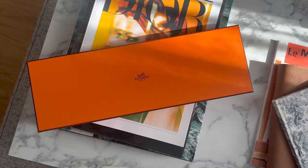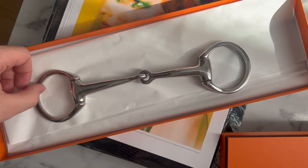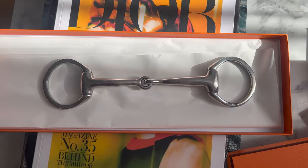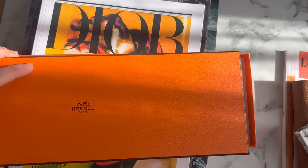I got three orange things to show you today. So what do you think is in here? Here I got this horse bit decoration. So it's not decoration because it's a real horse bit, but I'm gonna use it as a decoration. It's from Hermes. That's the first thing I wanted to show you.